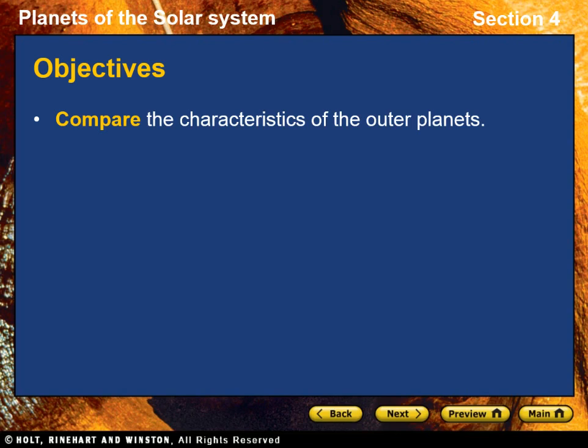This objective will be covered in 2 parts. At the end of this Part 2 video, you should be able to fully compare the characteristics of the outer planets.